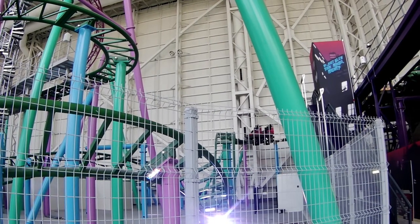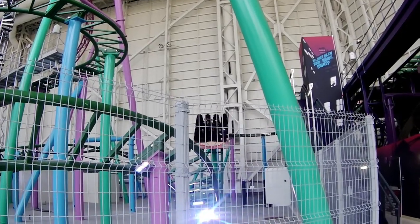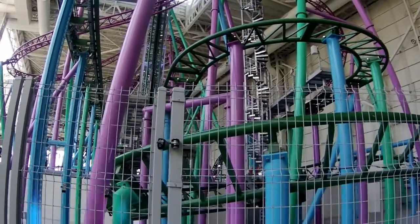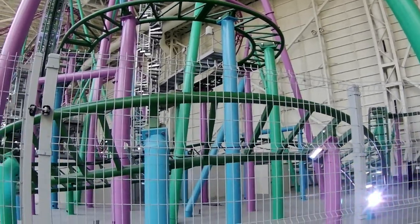Alright guys, so today I'm reviewing TMNT Shellraiser at Nickelodeon Universe in the American Dream Mall. This is the world's steepest roller coaster and is built by Gerstlauer, and this ride has quite a few surprising moments, so I'll get into all of that in this review.